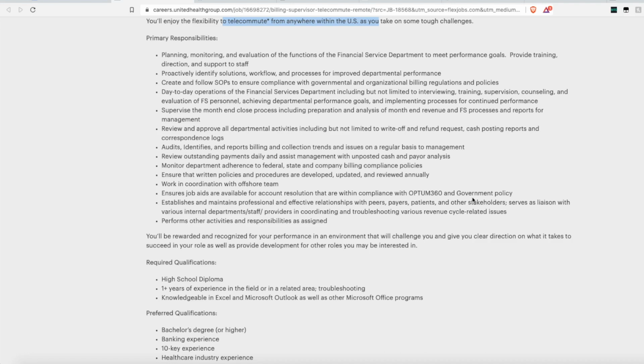You will also be responsible to provide training and direction to your staff. You'll have to identify problems and identify solutions for those problems and workflows and processes. So you'll create and follow SOPs to ensure compliance with government and organizational billing guidelines and policies. You'll review and approve departmental activities. You'll audit, identify, and report billing and collection trends. And you'll make sure that job aids are available for account resolution.